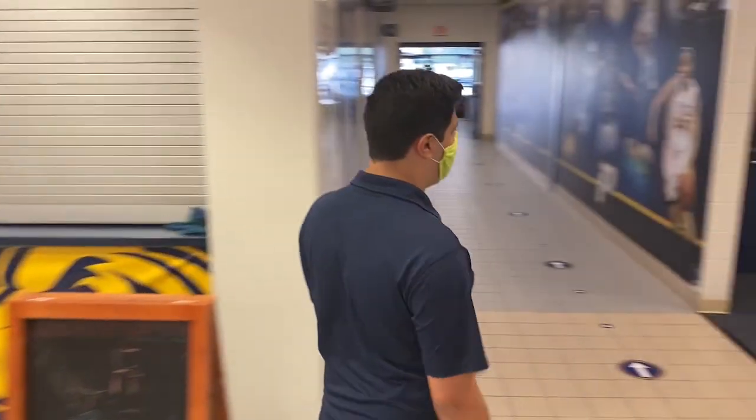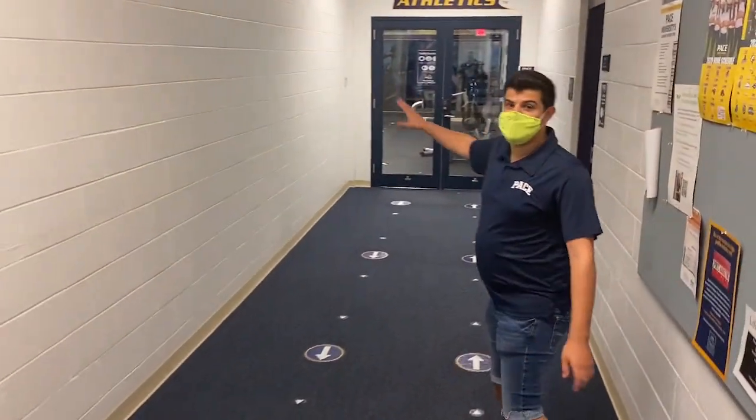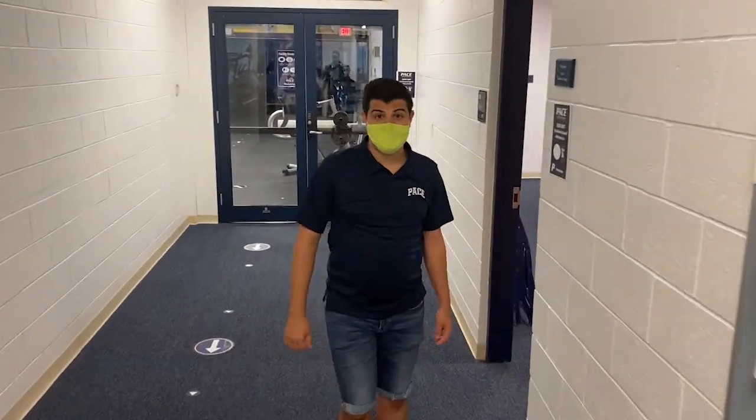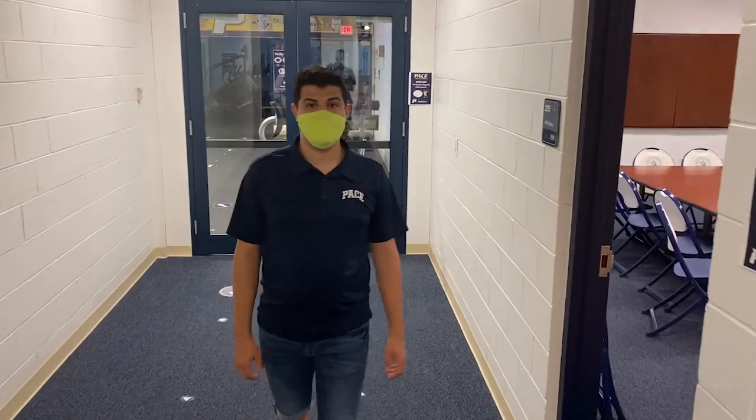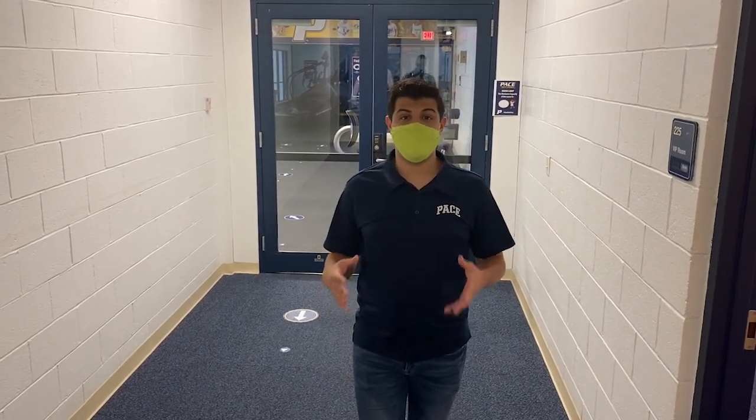Right down this way, we have our workout area. Through these double doors and through this pre-workout room, we do have our weight room. In there, we have all different kinds of machinery for all different kinds of workouts. In the center of that room, we have a smaller area called the fishbowl, where people who work at the gym are here to help us work out.